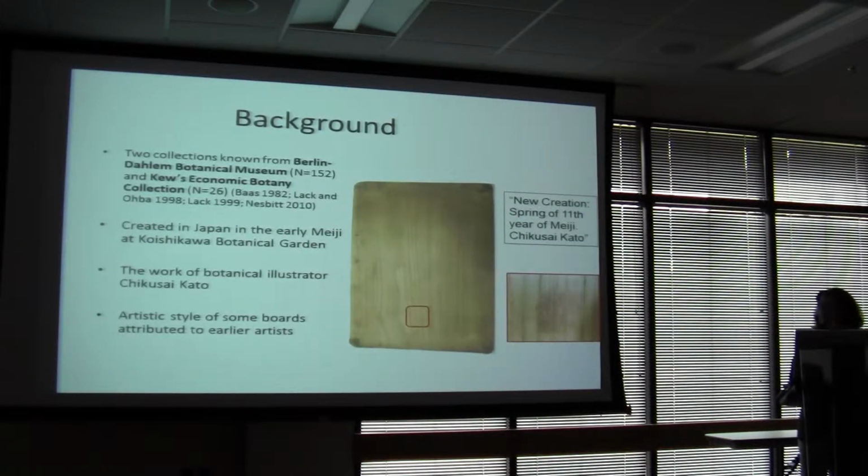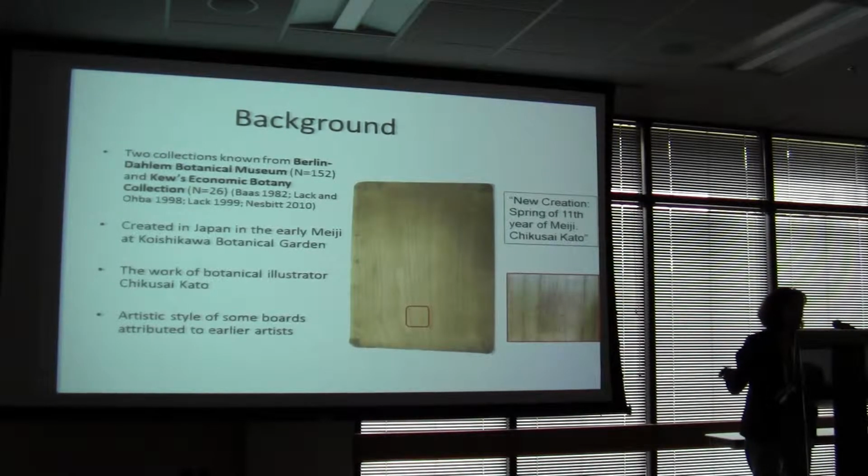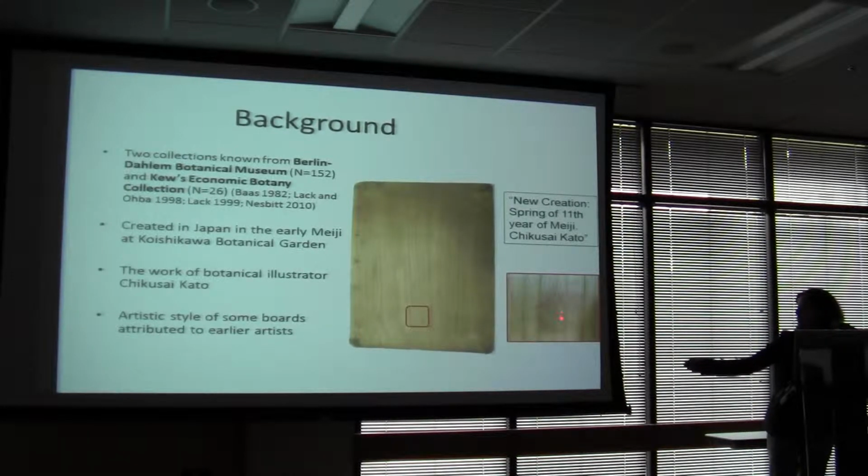Prior to this research, we knew of 2 existing collections of these woods, totaling about 178 specimens. These existed in Berlin at the Dahlem Botanical Museum, as well as in the Economic Botany collection. What we knew from earlier works was that they were created in about 1878 by a botanical illustrator at the Koishikawa Botanical Garden named Chikusai Kato. We learned that from an interpretation of his artistic stamp, which was printed on the backs of every board. We also knew that some of these boards could be attributed to earlier botanical illustrations, such as those by some of the illustrators that Siebold used when he was creating his Flora Japonica.